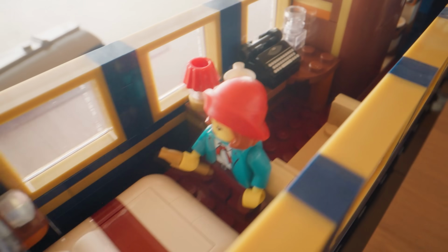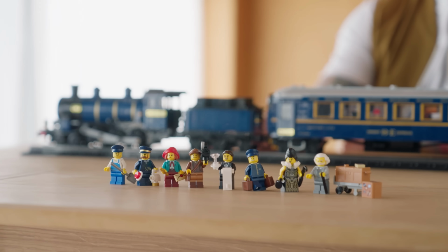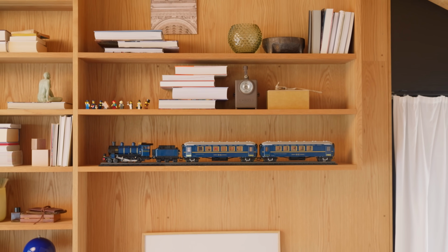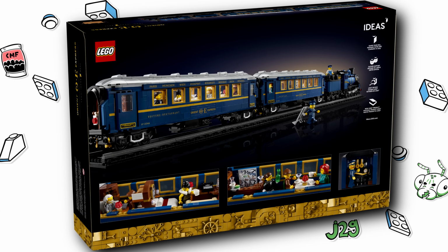So yeah, I love this set. I think I probably like it more than a lot of train fans, where it seems like a lot of train fans are dissing this one, but I'm not huge into the train system and everything. I just like a good train here and there. And the design of this, I think, is absolutely gorgeous with the color scheme and the interiors. It's just pretty damn expensive for me, and I think it's a bit overpriced in some regards.